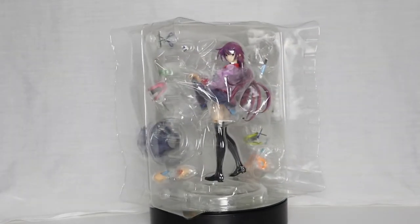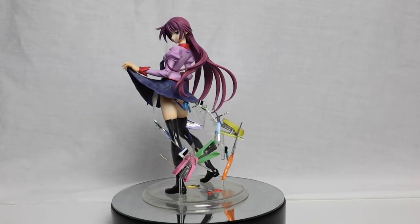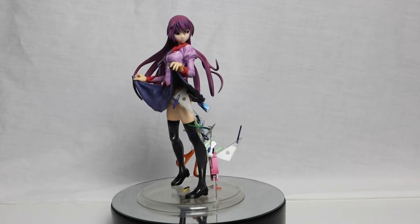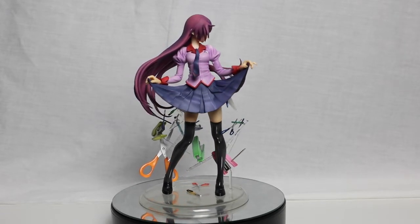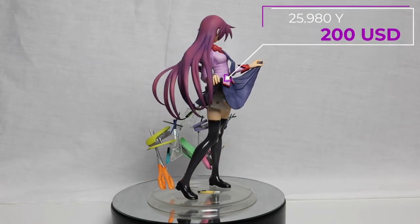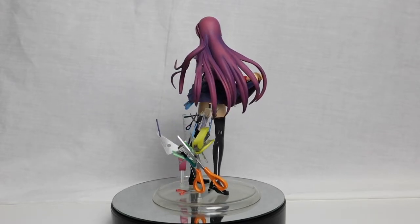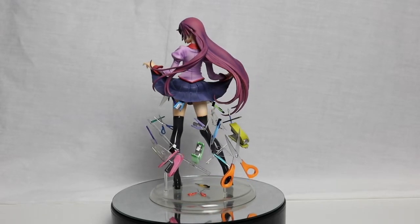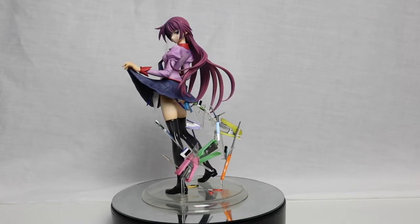Now the original price for this figure, funny enough, is way low. It was 9,333 yen originally when it came out. Manufacturer is Good Smile as well, just like the Kitshot. But I picked it up for substantially more, for about 25,980 yen, which is about $200 US. Now, that's a substantial increase from the original price. But at the same time, people on my figure collection will sell it for about $220. So overall, that's pretty much how the figure sells. That's how the upmarket is for figures like this.